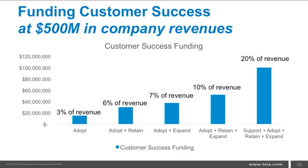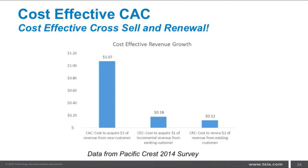Good. And here, once again, I said customer success is going to be critical to profitability in the long term. Why? It's this data right here. Pacific Crest surveys, they work with and invest in SaaS companies, they do a survey of these companies, and they find right now their companies are spending, like Salesforce, over $1 to acquire $1 of revenue from a new customer. But revenue from existing customers, renewing, expanding, that's less than 20 cents on the dollar.